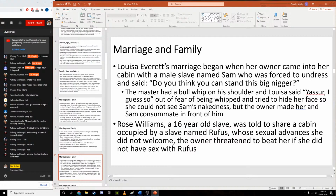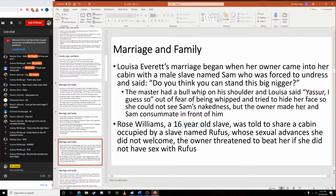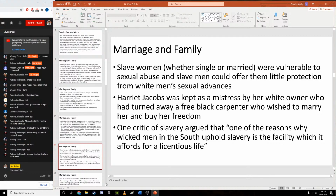because it goes to show just how vulnerable African-American women, particularly African-American female slaves, were in terms of sexual abuse or sexual coercion. So slave women, whether single or married, were very vulnerable to sexual abuse, and slave men could offer them very little protection from white men's sexual advances, which is another aspect of this that we need to be clear about, which is, of course, the many circumstances throughout the history of slavery where white men were propagating their own sexual violence against their slaves.